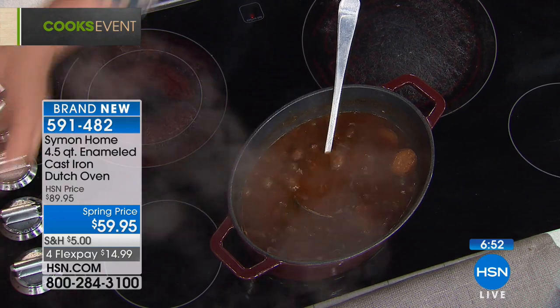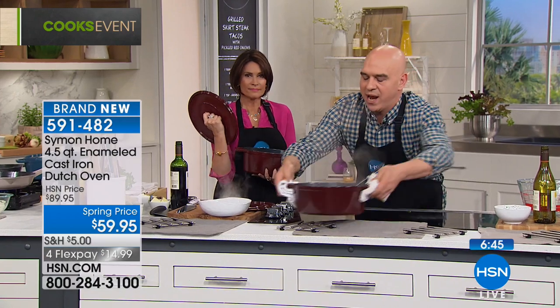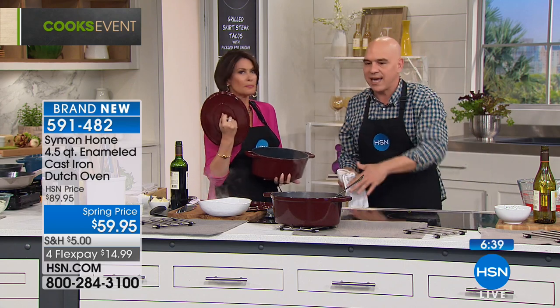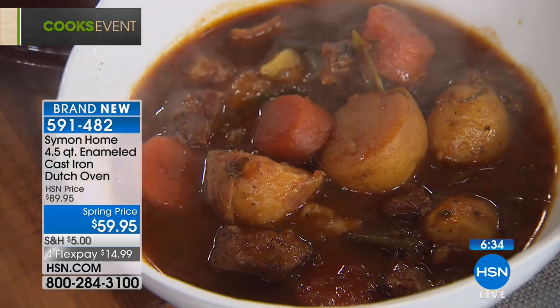Does anything get as hot as cast iron? No, nothing heats as evenly. And that's really the key. When you take a regular pan and start putting product in it, the temperature of that pan drops. So a cast enamel pan, a cast iron pan, you put it on the stove, you let it get hot, you put a steak in there, and it holds its temp.